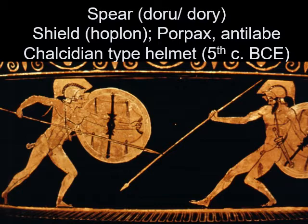So instead of having a center grip where your hand is holding onto the shield at this middle point here, instead we have a porpax and antilabe. So the porpax is a metal piece that is attached to the inside of the shield along this vertical axis. The inside of the shield would be made out of laminated wood strips, maybe covered with a thin layer of metal, but this entire shield generally isn't made out of metal because that would be heavy and expensive, and also difficult to replace.